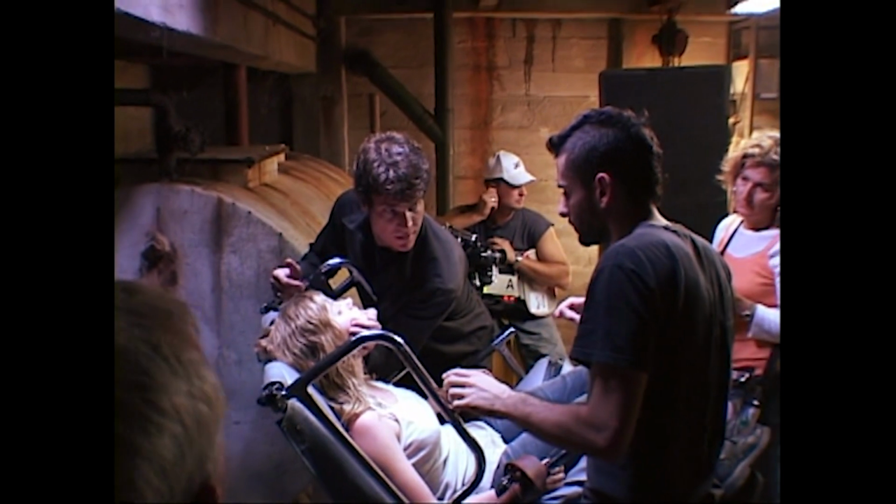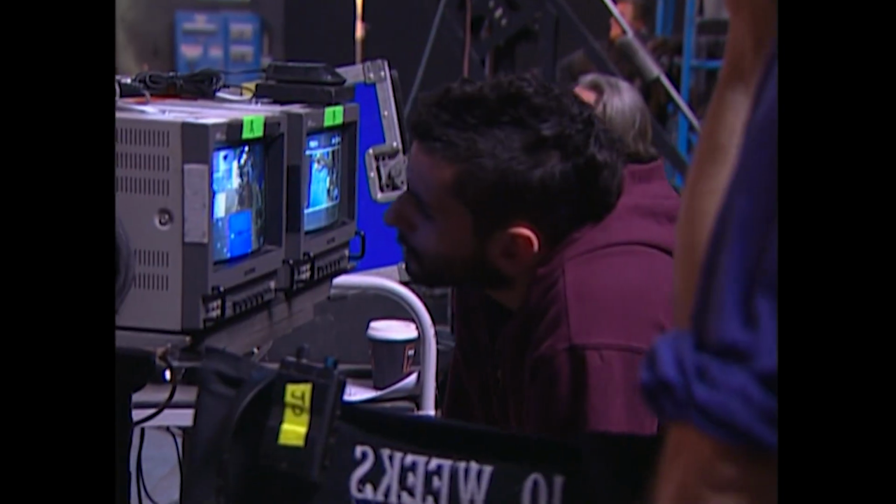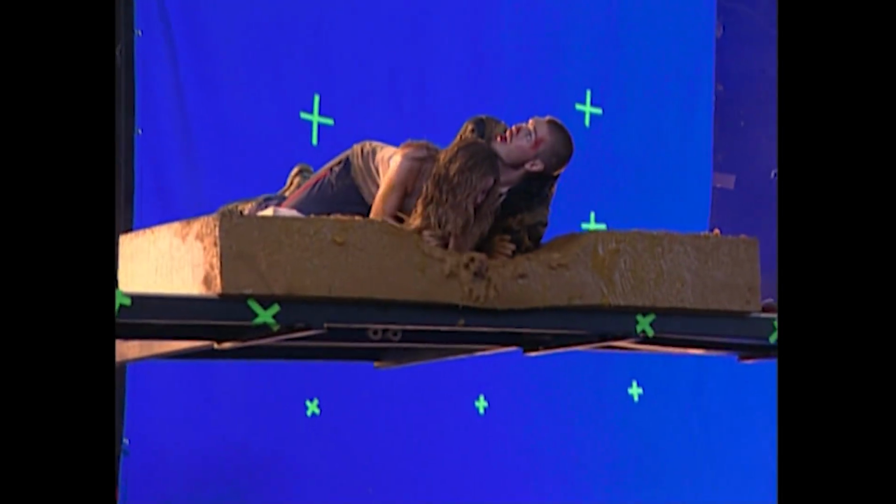Unlike a lot of these films, one of the things that we set out to do was to try to make this real. Jama felt very strongly he wanted it to be natural. He didn't want anything artificial. And he had said right from the outset, he only wants to use visual effects in places that we can't do practically.